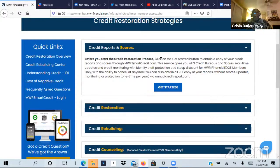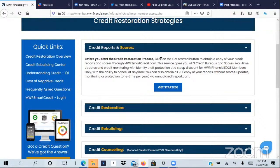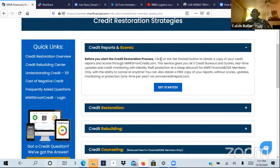Does everybody understand that? Yes. Okay. This is just an expedited way. They're giving you an expedited option if you don't want to take the time to look up Equifax, request it through them, and wait for them to send it to you. If you just say, hey, I want this done fast, then you click this and get it done fast, but you're going to have to pay for it. Does everybody understand that?